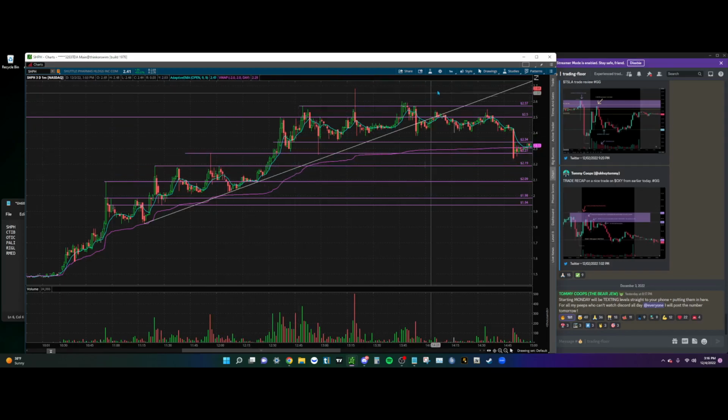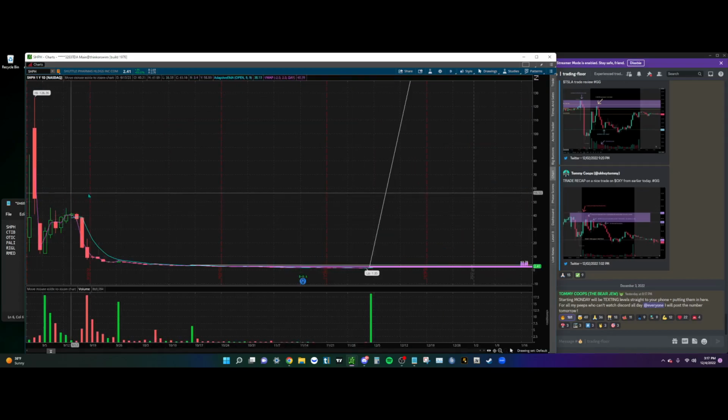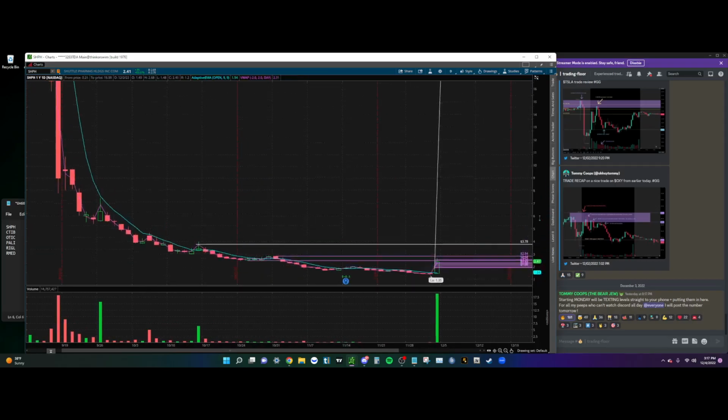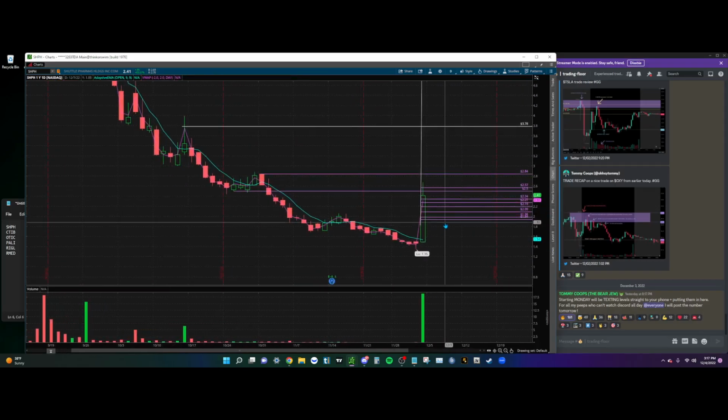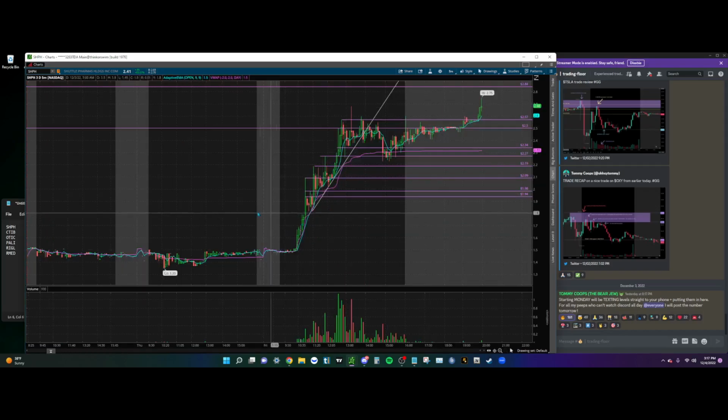They were absorbing all of the selling, and this is the result. We get a nice short squeeze into our daily resistance. You can see right over here why I was saying 250, 280s. Let's make this bigger so everyone can see. This is our 250 area pivot. This is our 280 area pivot. So ultimately, I was looking for the short squeeze into that area.